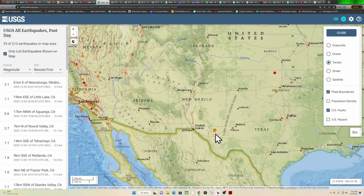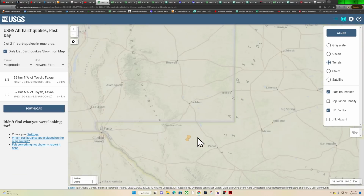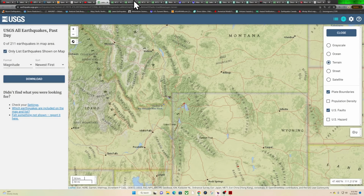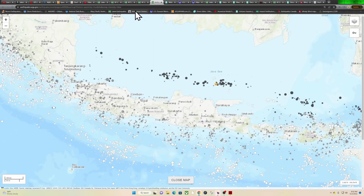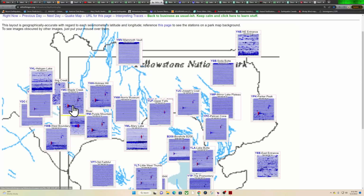All right, what else we got? Texas, kind of a little spotty out there around Pecos. Nothing major going on. A couple 2s and some 3s. Yellowstone National Park. Let me see if our site is up right now. Stand by for a second. Yeah, it is. Awesome. Cool. These guys were down for this morning and last night's update, but it looks like they are up currently.